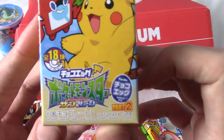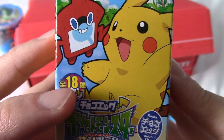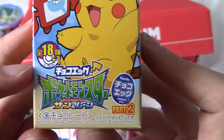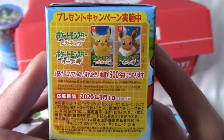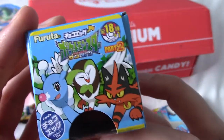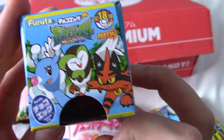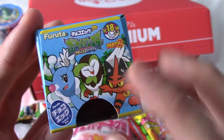Yo, okay, then... Is this a Pokemon chocolate egg? Ooh, and does that mean there's, like, something inside? Yo, if there's a... Ooh, I think there may be a figure or something. Ah, and it's because Let's Go Pikachu and Let's Go Eevee. It's got the Sun and Moon mid things. There's, like, Torracat. I can't remember the other two. He's cool. I really like him.